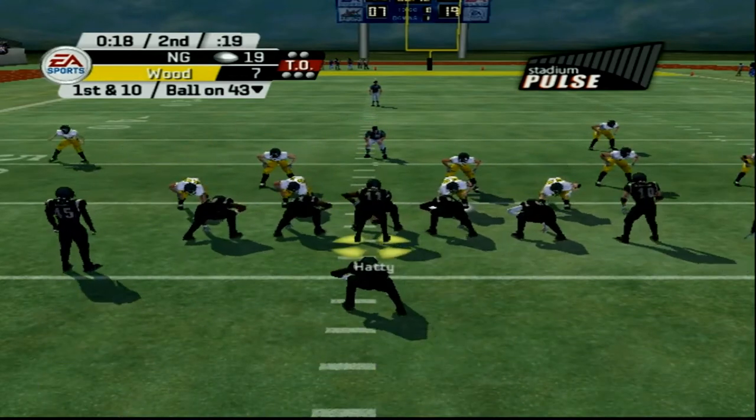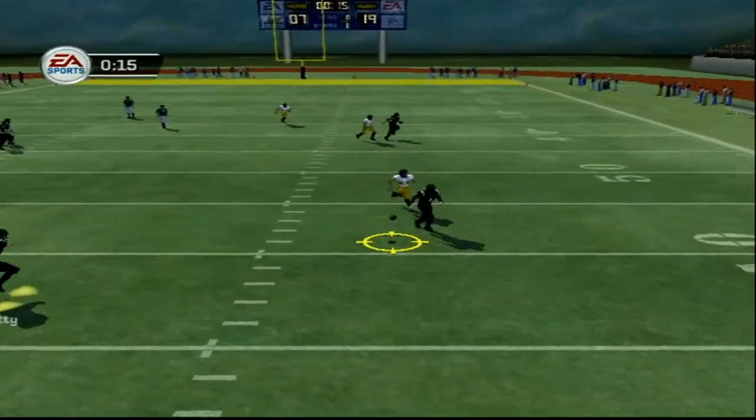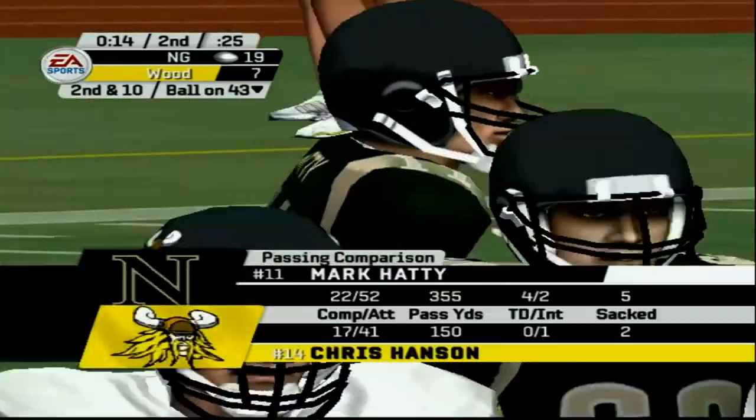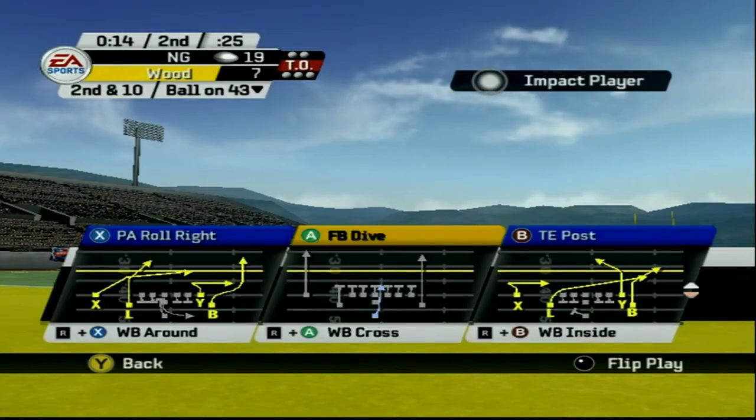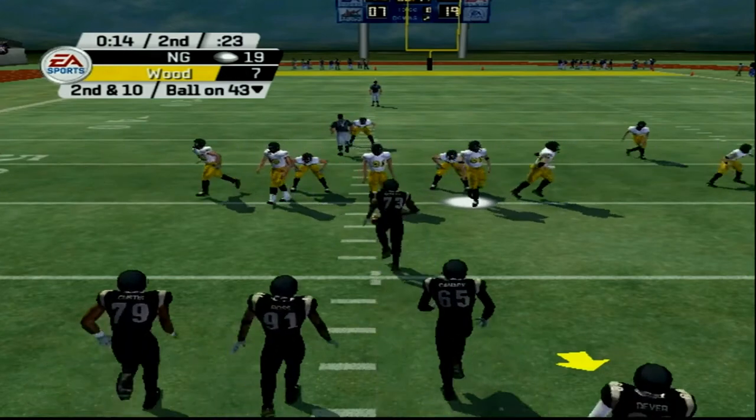The tailback had a ton of running room there. They'll throw on first down. Rolls to the right. Throws short. Off his hands, incomplete. Davis, the intended receiver on the play. So it's second and ten. Ball on the 43-yard line.